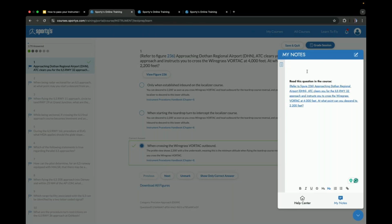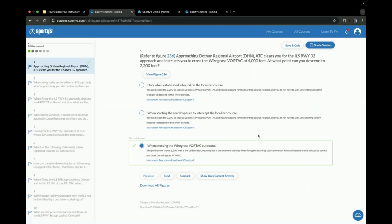So this is kind of like mark question on steroids, where now you've made a new note in your notepad, type out, hey, I don't understand this, or what does it mean when it says this crossing restriction? I don't fully understand that. Might be a reason for you to go back and research it later and study, or send it to your instructor. But a really nice feature here that happens automatically from any question. As soon as you hit start a new note, it's going to tag the question that you're currently viewing in that note for later reference. So a really powerful feature there to take advantage of.